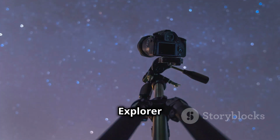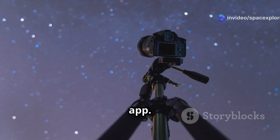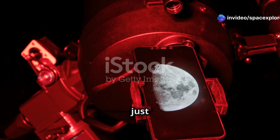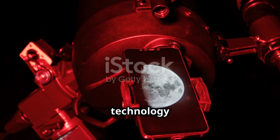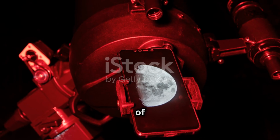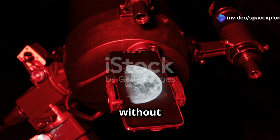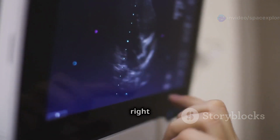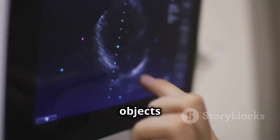The StarSense Explorer works by using your smartphone's camera in conjunction with the StarSense Explorer app. This app is designed to make stargazing accessible and fun for everyone. You just dock your phone into the telescope's mount, and the app uses plate-solving technology to identify the stars in your field of view. This means you can easily find and identify celestial objects without needing to be an expert. It's like having a personal guide to the cosmos right in your pocket. The app even provides detailed information about the objects you're viewing, enhancing your stargazing experience.